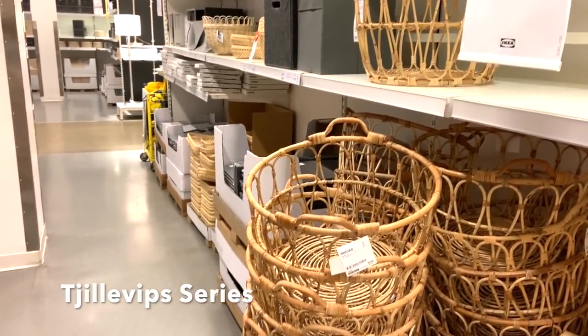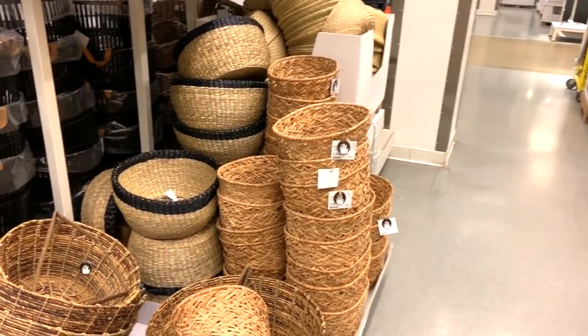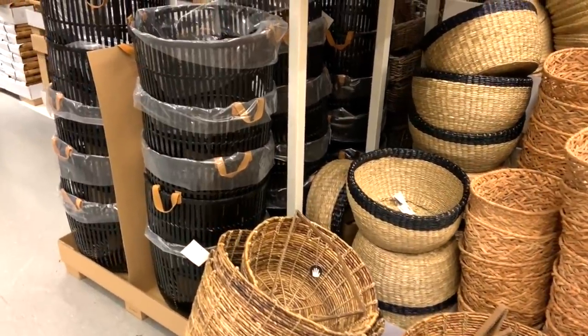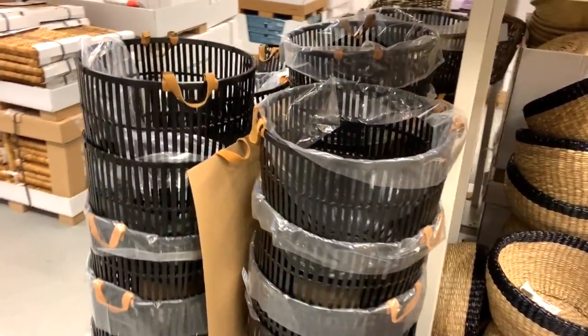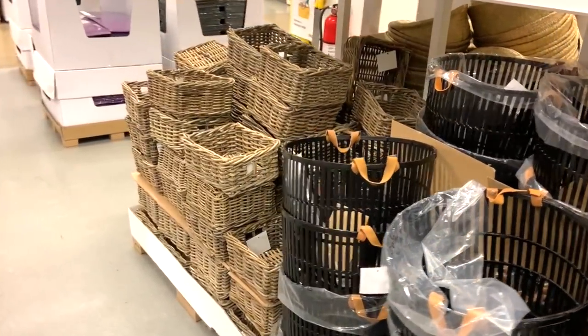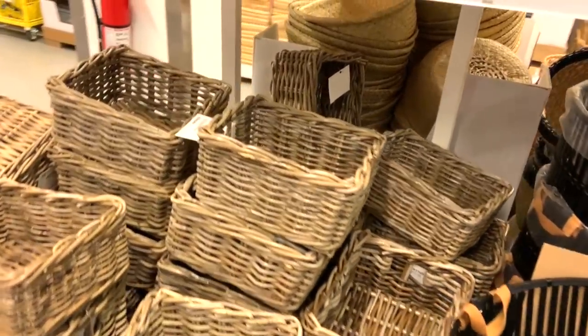When you are considering different storage options for your craft space, don't forget about these more natural looking materials. Yes, you can go all white, you could go all plastic, and it gives a very clean look, but when you're able to incorporate some warmer pieces like these into your space, it makes it feel more homey and inspiring.